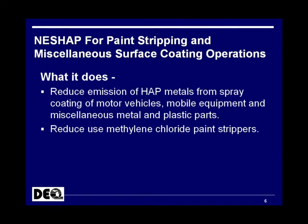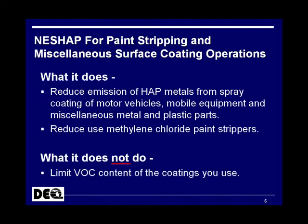The NESHAP for paint stripping and miscellaneous surface coating focuses on reducing the emissions of metals found in the coatings used for motor vehicles, mobile equipment, and miscellaneous metal and plastic parts. Another goal of the rule is to minimize the evaporative emissions of methylene chloride found in paint strippers. Now, this NESHAP does not restrict the VOC content of the coatings, although we strongly urge you to investigate and hopefully switch over to water-based technologies.